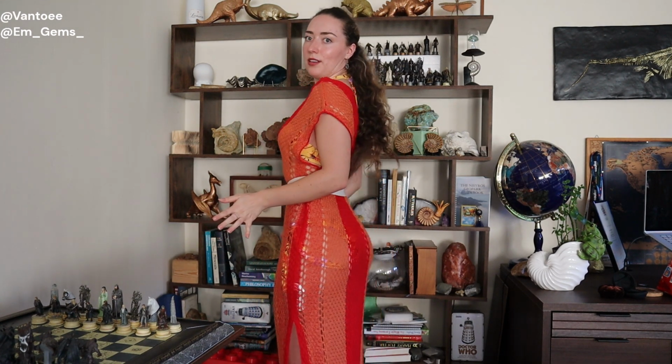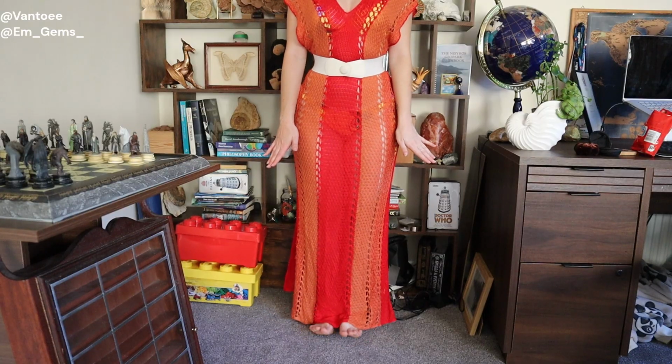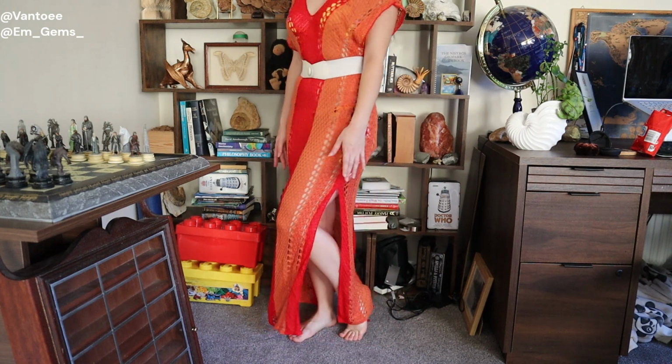It's unusual, but as a bikini cover up I definitely think I'll wear it, and it's just got a slit on either side, so a slit there and a slit there, and then it is perfectly floor length on me. The length is pretty much perfect, so with a nice pair of heels it will just kind of brush above the ground. So in that respect it's perfect.